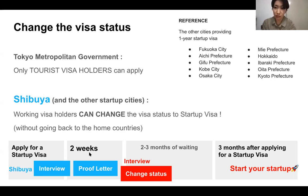But because of COVID, Immigration Bureau also understands that nobody can go back to their country so easily. So I think Immigration Bureau practically processes the visa application faster for those already living in Japan. So I assume it's gonna be about 2 months of waiting for those already here. And one side note: after you apply for a change of status, you will instantly get 2 extra months, because Immigration Bureau needs to do an inspection and it's gonna take about a few months. So you will instantly get the extra months. So until the expiry date of the 2 extra months, you should be able to get the result, I think. And so basically, after 3 months, you apply for a startup visa, you can start the startup activity as long as you can pass the interview.